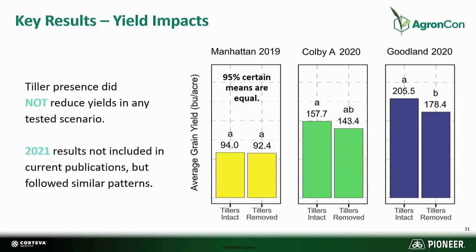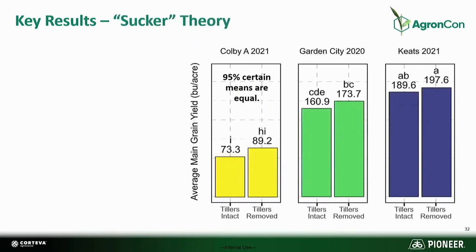Yeah, good questions. So talking about the main plant and plasticity, the reason that we call tillers suckers is because we're assuming that they're robbing from the main stalk, right? They're sucking yields, they're sucking resources, they're sucking water, and so we're assuming that they're reducing yields because they're sucking from the main plant.